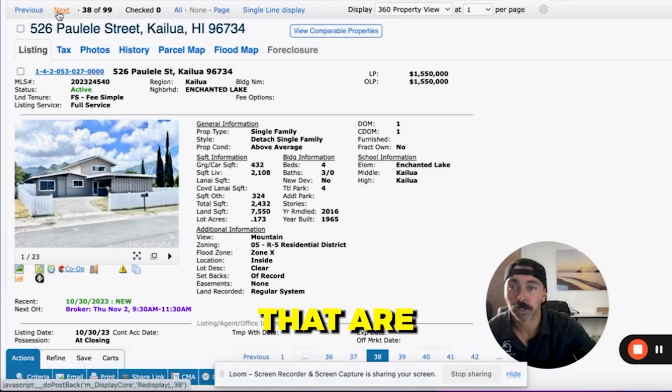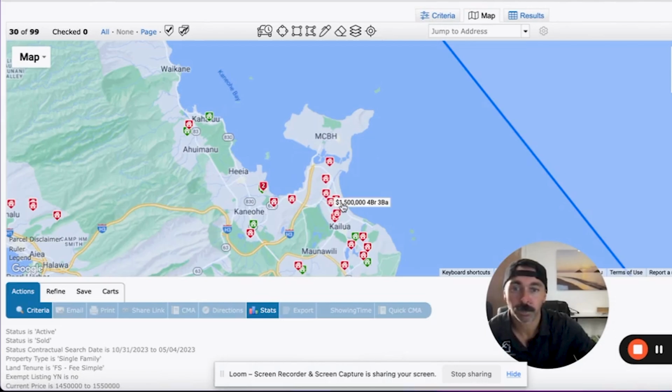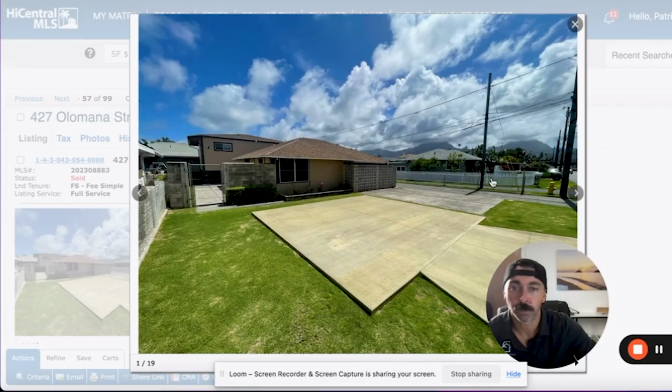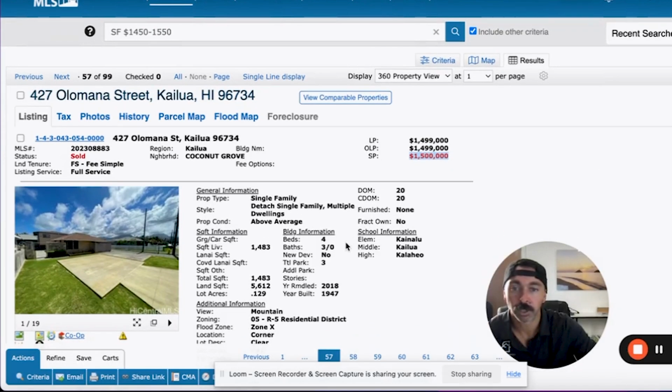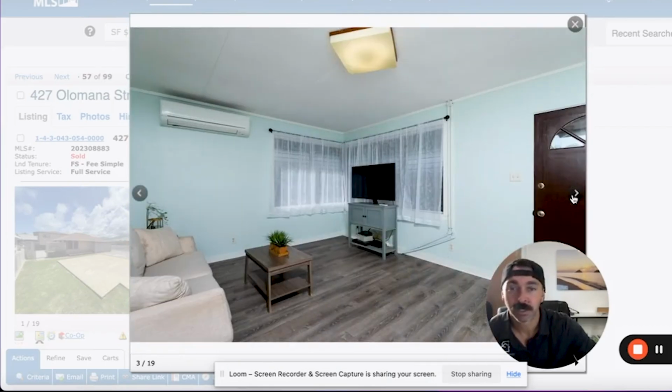Sometimes you can find homes that are a little bit nicer. We'll see if we can find one other one just to give it for reference. Let's just pick another one at random here. Let's pick this one that's sold here and see if we see a common theme. So this one sold, once again, $1.5 million, 4-bedroom, 3-bath, 1,400 square foot on a 5,600 square foot lot, originally built in 1947.